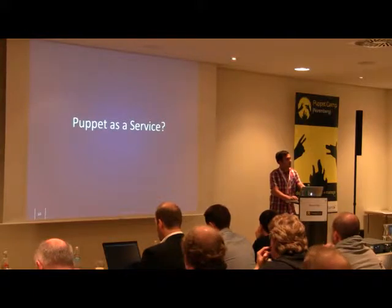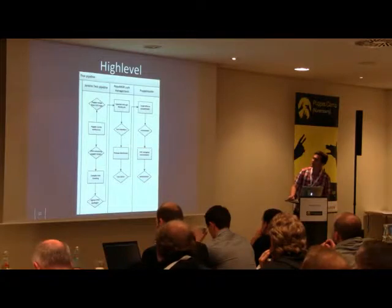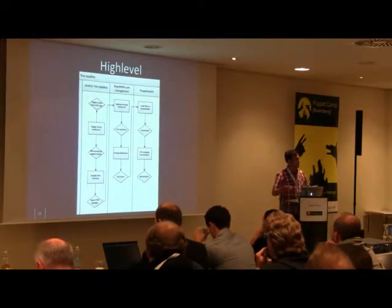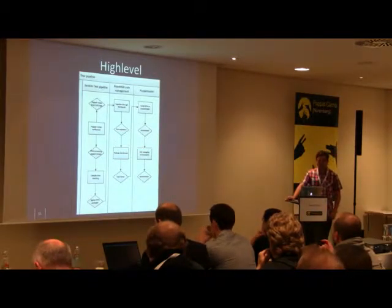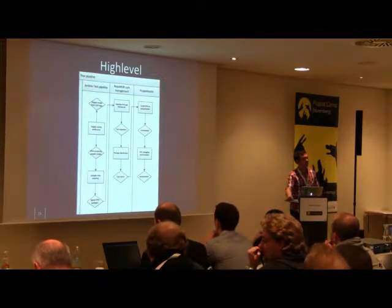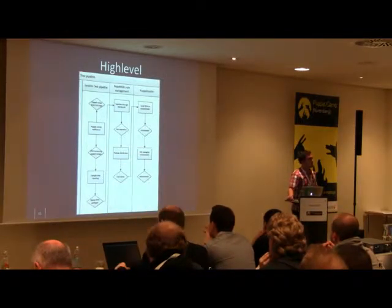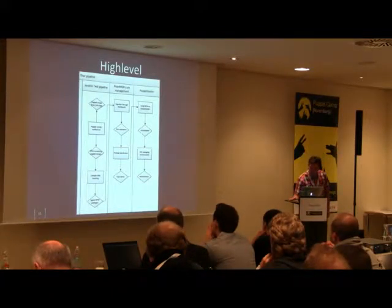So what really is Puppet as a service? This is a high-level, pretty ugly diagram, and I don't like colors or anything. I see this as an engineering diagram. So it's really a three-step process that we're currently having. So the first thing is that you write some code, write some Puppet in a repository, and you commit your code. We then do a bunch of syntax checking, and this is all based on Jenkins. And I see that the arrows are going the wrong way, but never mind.